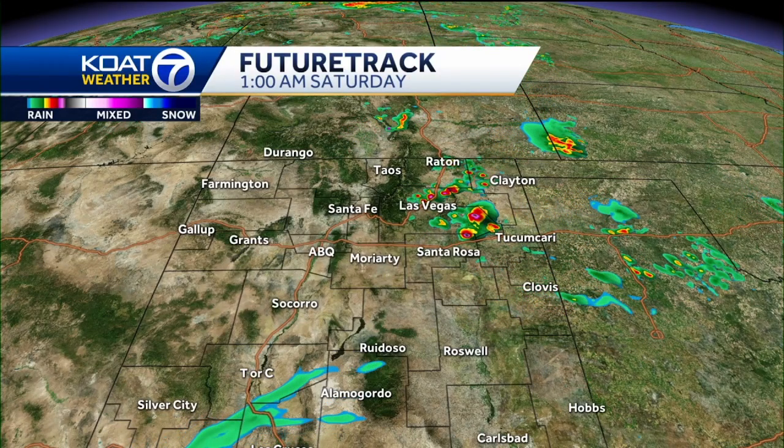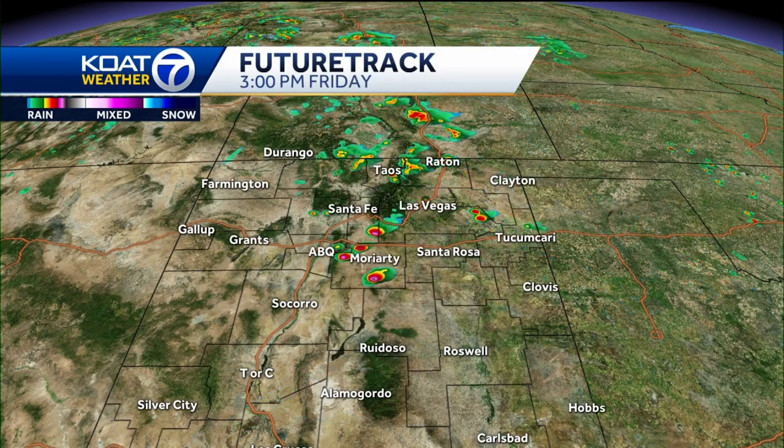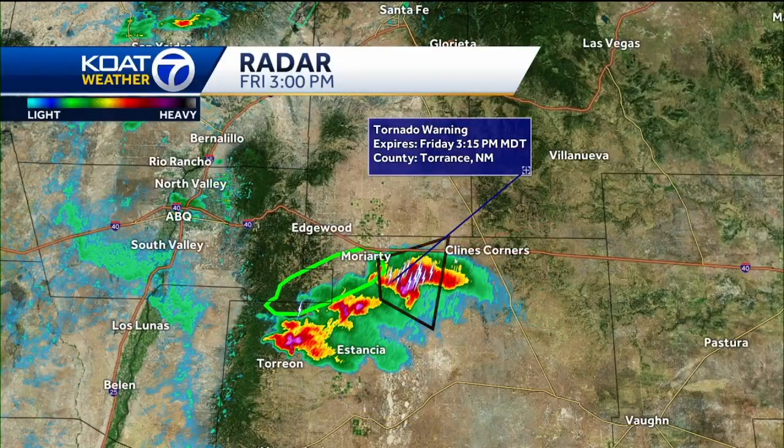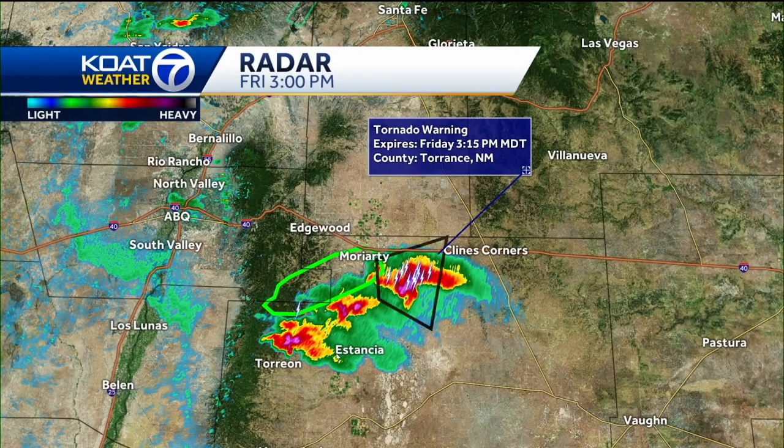And there's still going to be some overnight activity there as well. So I just wanted to show you that even though we have one tornado warning on the ground now, that would be there, and a severe thunderstorm warning. I guess we have to advance it, huh?